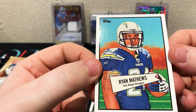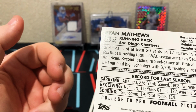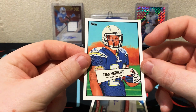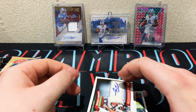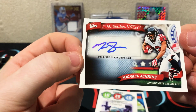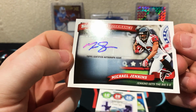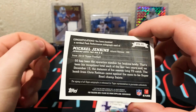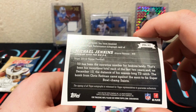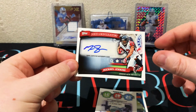Ryan Matthews for the San Diego Chargers. College to Pro Football picture cards. That's pretty cool. And we've bagged ourselves an auto. Michael Jenkins for the Falcons. Peak performance. Jenkins gets the big 5-0. There we go, auto of the pack.